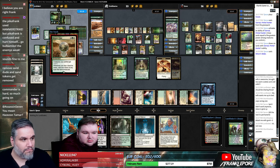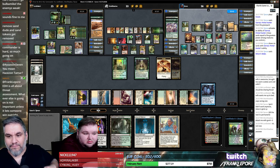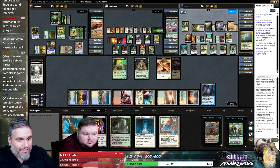Michael is a turd burger. They're really, like, convincing me to kill more enchantments. This is nice. You can play control, only counter the scary stuff. The rest doesn't matter.